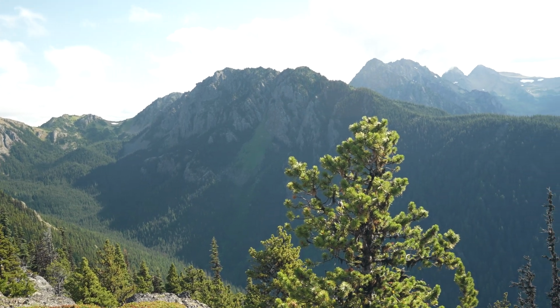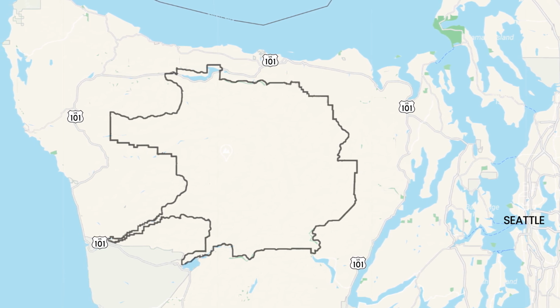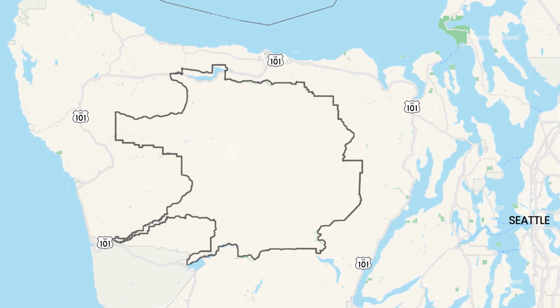One of the really great things about this park is that the 101 actually circumnavigates the Olympic Peninsula and the national park. So being able to explore this park is actually really easy. You don't have to do any backtracking.